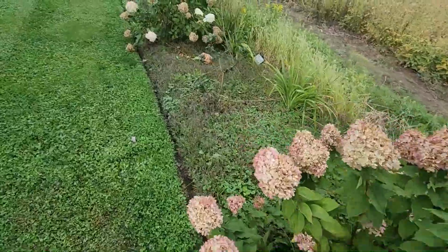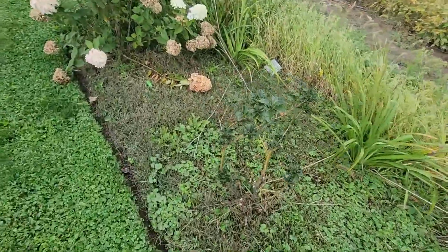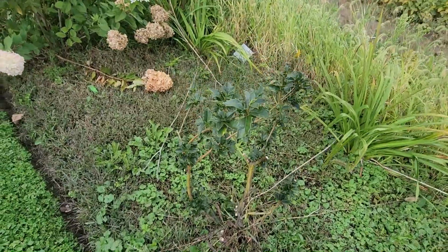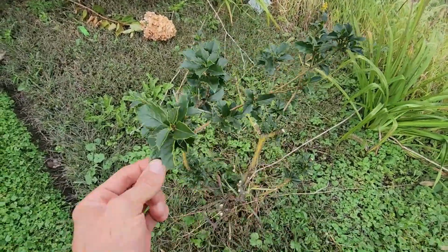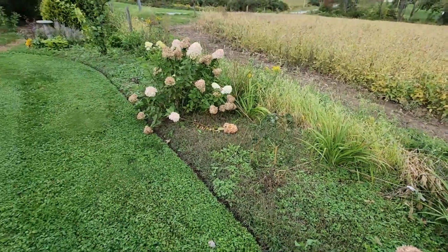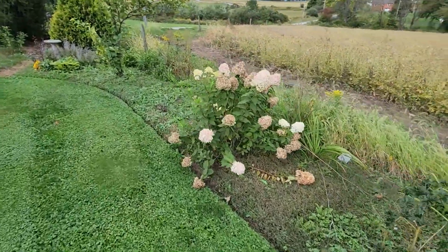We'll have to wait and see how they recover, but getting them cut back should help them focus all their energy on their good growth and not any of the old branches trying to regrow. So hopefully we're going to actually grow up and create a nice evergreen hedge here next to this open field.